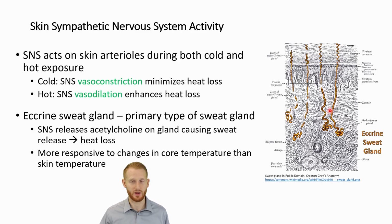Again, these are eccrine sweat glands. This is what most of our body has, and this is what our body primarily uses when we're talking about sweat to reduce body temperature. And so how our body sweats, we're going to have, again, an increase in sympathetic nervous system. This time it's going to release acetylcholine, which is not typically what we talk about with the sympathetic nervous system, but in this case, sympathetic nervous system does release acetylcholine onto the sweat glands, and that's going to increase the sweat rate, causing more sweat to get onto the surface of the body so we can increase heat loss.